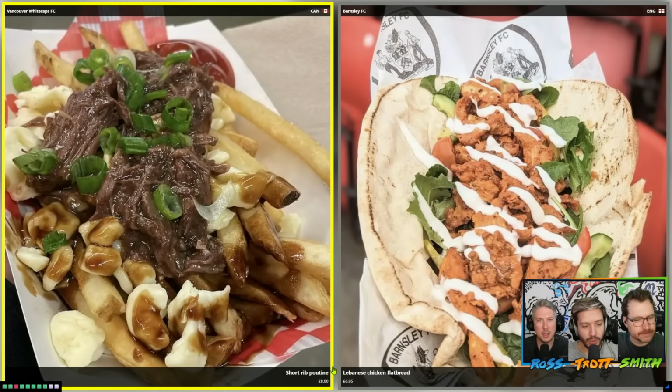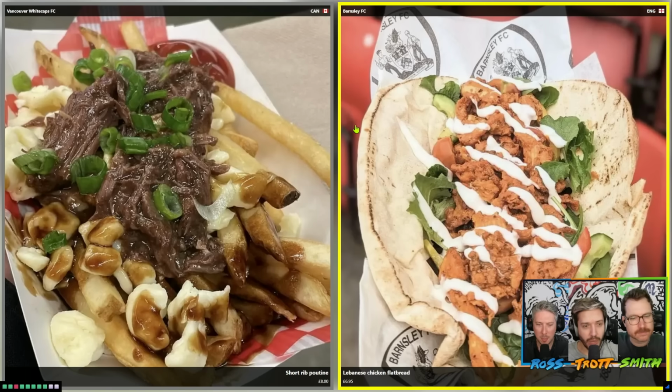Hey, it's Vancouver Whitecaps FC. Short rib poutine for £8, or Barnsley FC Lebanese chicken flatbread for £6.95. I'd take the flatbread. I think I would as well. I like the look of the flatbread. It looks well presented. The bread looks nicely toasted. It's presented well. God, cheaper.